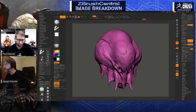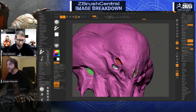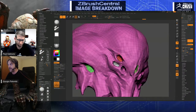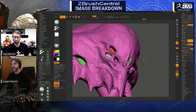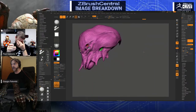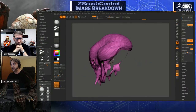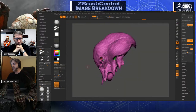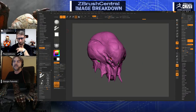Geometry, ZRemesher. And I also create some polygroups, just masking parts of the original model. The polygroups help you get some edges, some loops, and have more control over the final mesh that ZRemesher creates. And I just needed to put it here and there. Then I deleted all the parts I didn't need because they were covered by the other mesh. And once you have this, you can easily also generate UVs with UV Master.